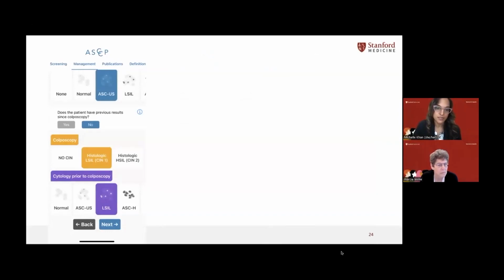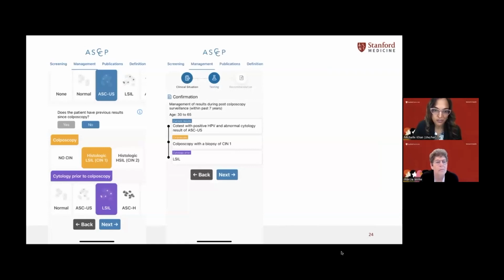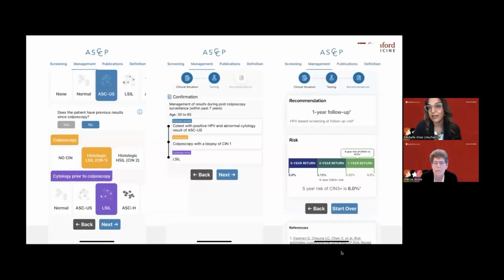So we're entering all of this data and then just confirming this is her current result. This is what it showed last year on colposcopy. This was her test that preceded the colposcopy. And then we're generating that recommendation for when to see her again. In the past, someone like this would have gone immediately back to colposcopy, but you can see that her 5-year risk of CIN3 plus is 6%, and it's under 9%. So in that case, she does not need another colposcopy right away. In essence, that colposcopy not showing precancer lowered her risk for this year, and it allows her to just come back in a year to repeat the Pap and HPV test.